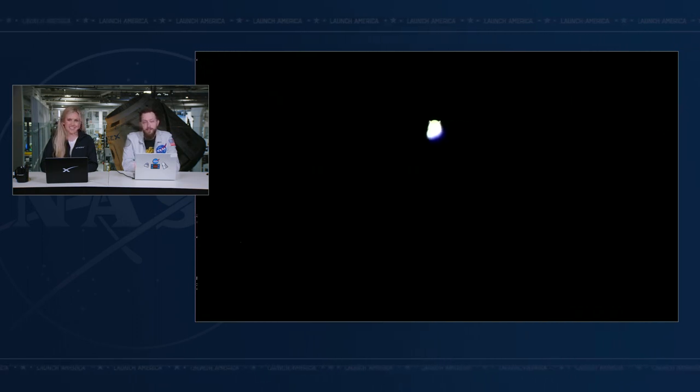And then, of course, the moment we were all waiting for: at 3:52 a.m. Eastern, 12:52 a.m. Pacific, the 9 Merlin M1D engines ignited and Falcon 9 lifted off from Space Launch Complex 39A, marking the fourth time humans rode Dragon into orbit. With Falcon 9 first stage at full power, our crew began their journey to the International Space Station.